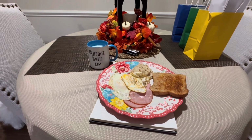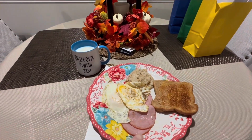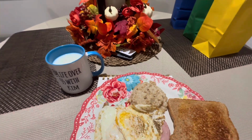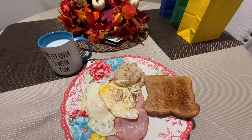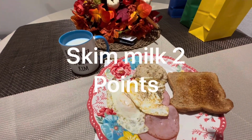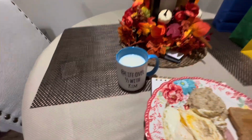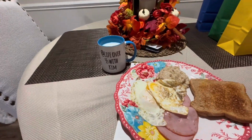Good Sunday morning. So for breakfast, I have eggs, 0 points. I have Canadian bacon, 1 point. I have 1/4 of a cup of oatmeal, 1 point. I have my toast, 1 point. I have a teaspoon of sugar, 1 point on my oatmeal. So that is 2, 3, 4. And then I have my milk, which is skim milk, 1 cup, for 1 point.